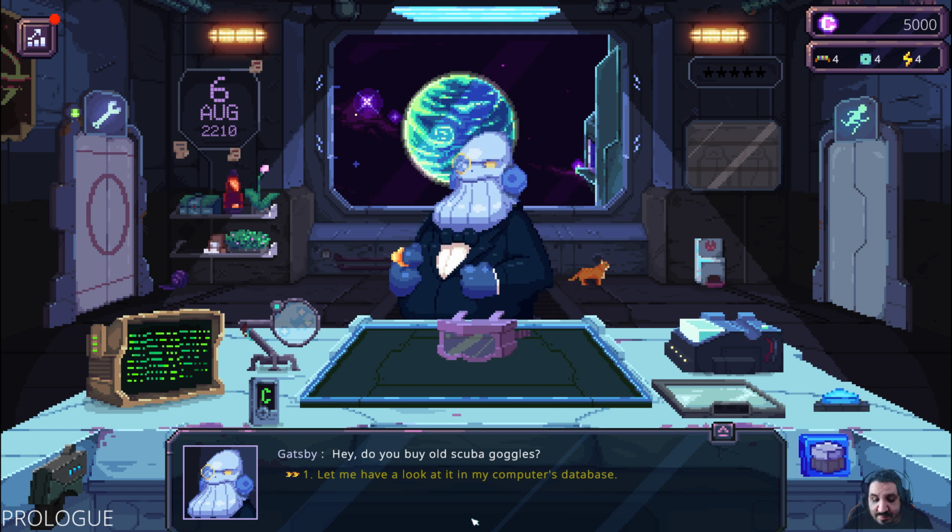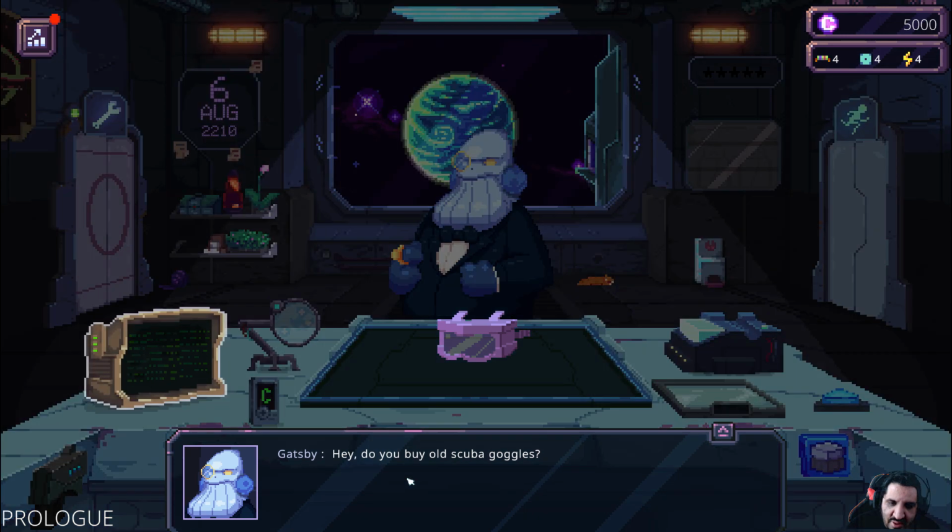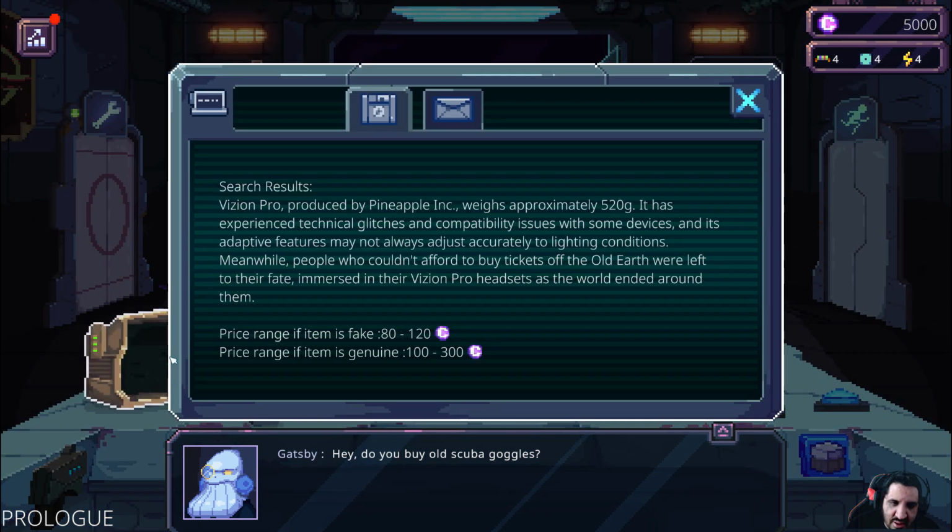The Great Gatsby! Okay, so we got the Great Gatsby here. Let me have a look at my computer database. Okay, these are Vision Pro, produced by Pineapple Inc. It approximately weighs 520 grams, and its adaptive features may not always adjust correctly to lighting conditions.